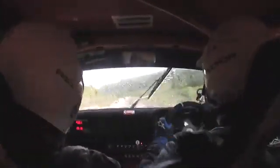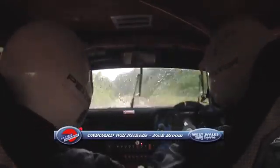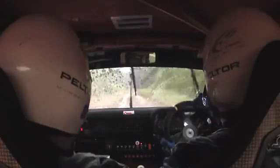Stages 4 and 5 were a repeat of the first two, but a complete change in the weather conditions meant that they almost felt like new stages.